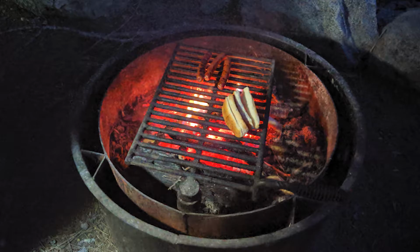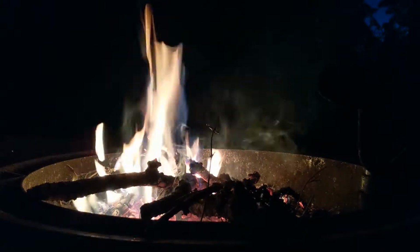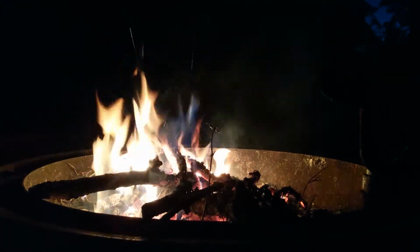I think honestly this was one of my favorite nights of the whole trip. Having this campfire, sitting outside by it, enjoying that a little bit. It was one of the first nights we had a really good camp experience.